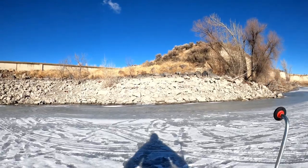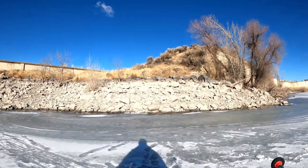You can just see how soft all these edges are.